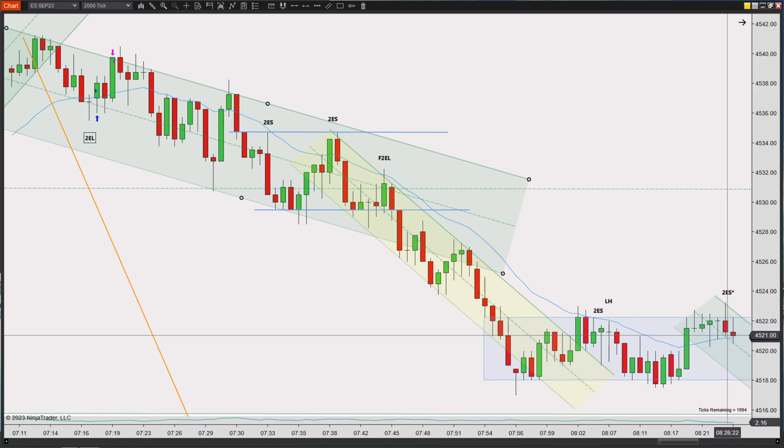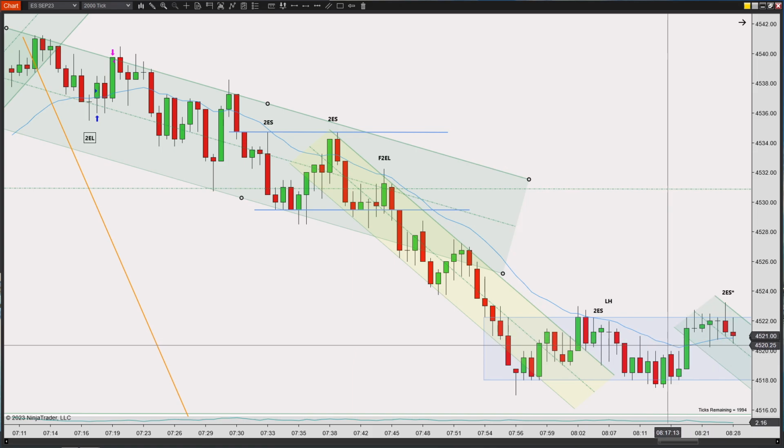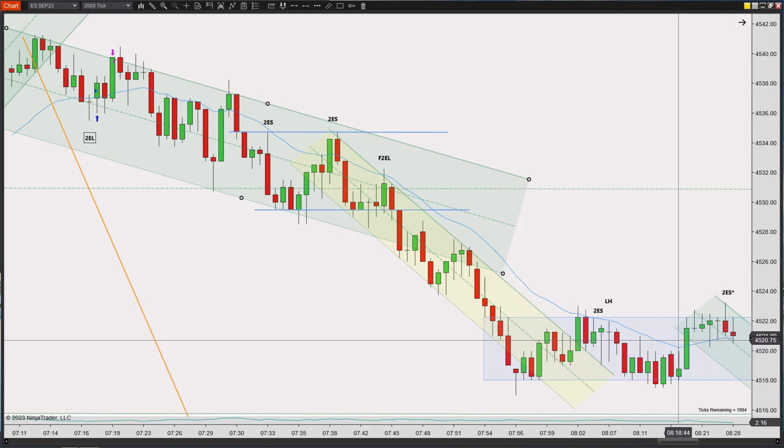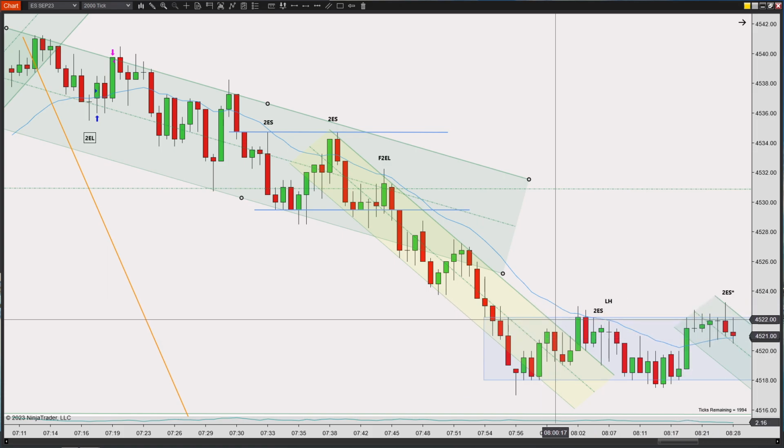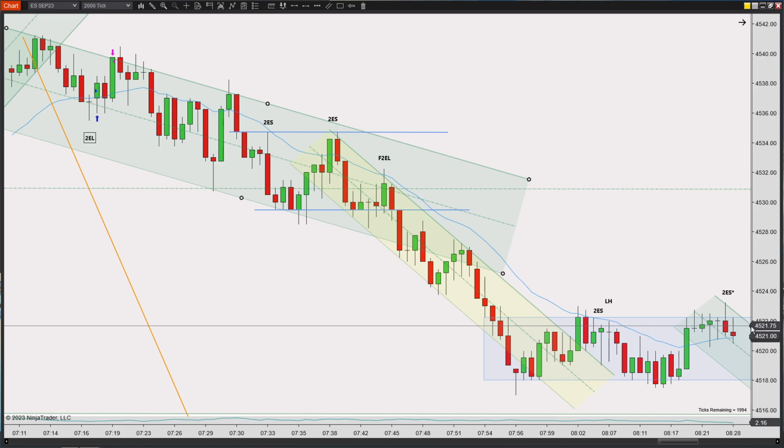It's very bearish. It is above the EMA, but the EMA is kind of flattening, so you don't give it too much weight. You do consider it, but it's not as important right now. And it was at the top of the range, which is right here, and there's enough room to scalp out. But I didn't take this trade.